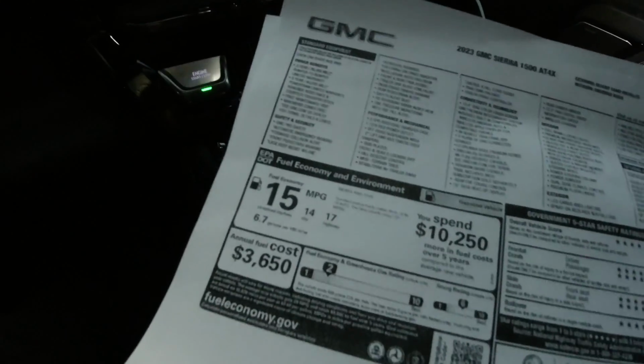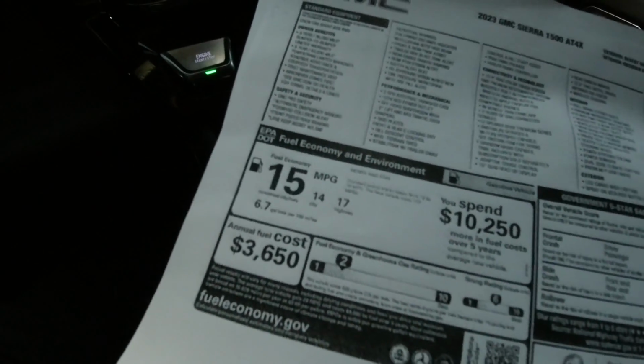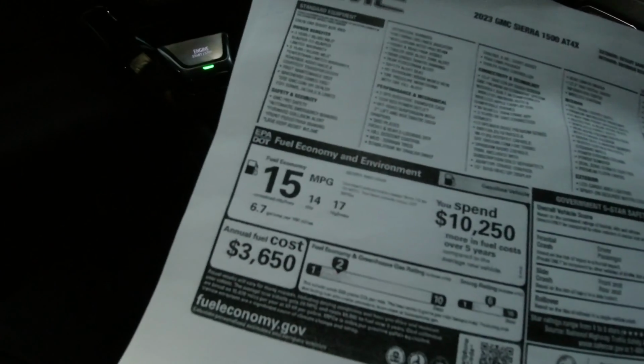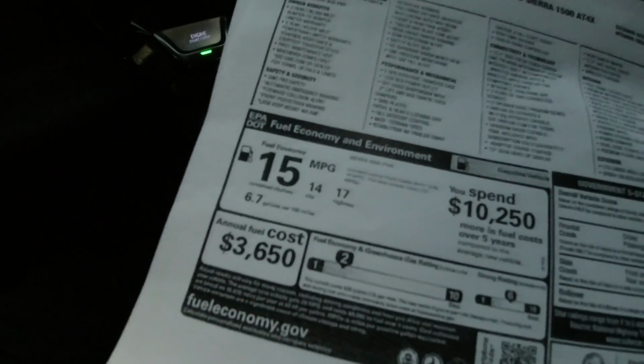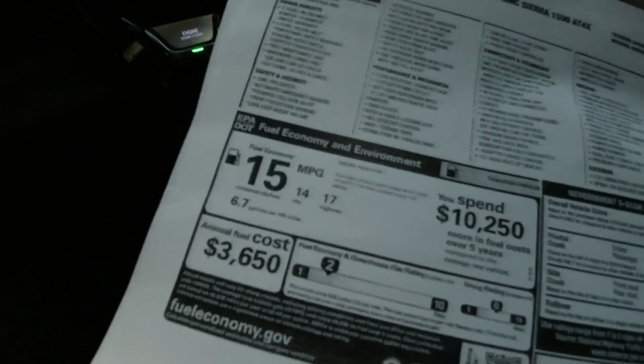As far as fuel economy goes, from the 6.2, it's really not great. The engine is powerful, but you do make a big compromise when it comes to fuel economy. This is rated at 14 city, 17 highway, and 15 mpg combined.